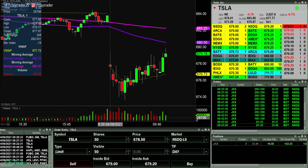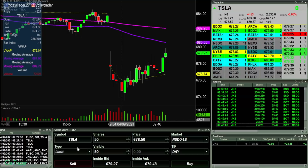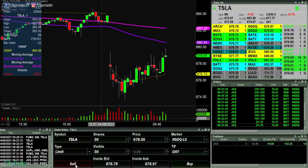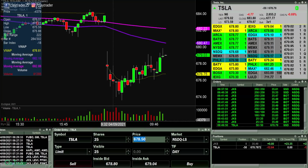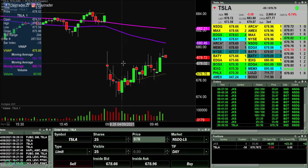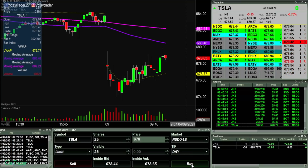All right, watching 678.50 here on Tesla. Just 50 shares because Tesla has been very volatile. Curious if this is some sort of fake breakout of that high. So watching 678.50. I like that. So 678.79. Let's see if we can get some sort of move to the downside here. So starting to get a move.